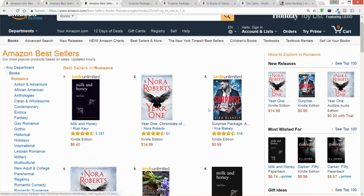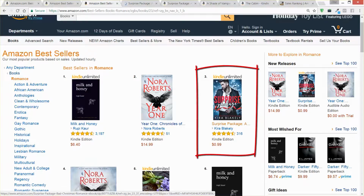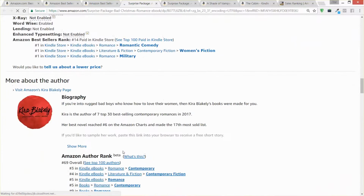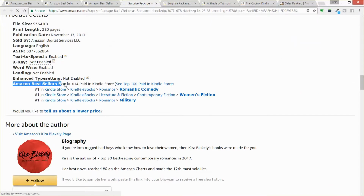Let's look at an example here. Let's take this book here, Surprise Package, which to me as the consumer or author is presented here as the number 3 bestseller in the books bestseller list, which I believe to be a print bestseller list. When you click on it, you're first surprised that the book defaults to the Kindle edition. So when you go down to the book detail information, it automatically shows here not the book bestseller rank, but the Amazon bestseller rank paid in the Kindle store, which is like really exceptionally good ranking, 14 in the Kindle store. But here it comes.